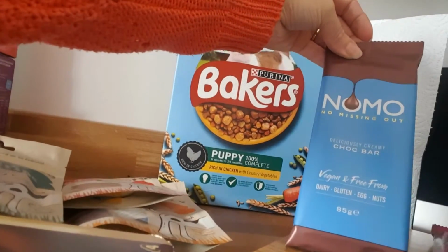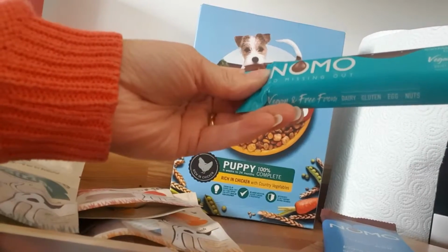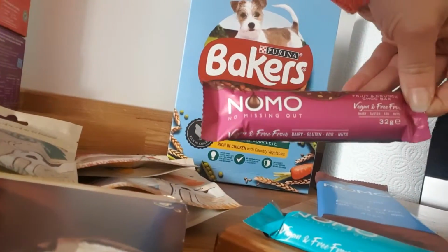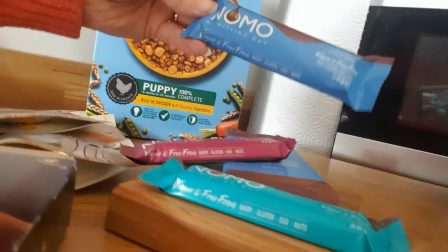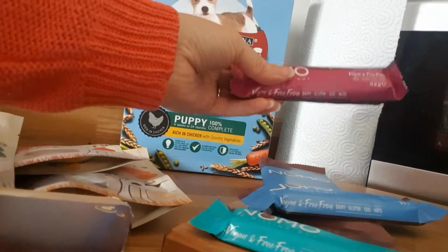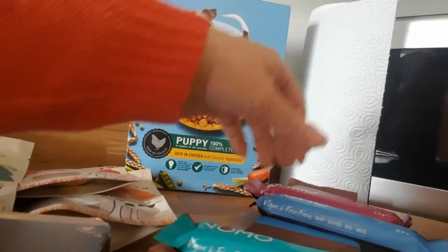This is just an ordinary chocolate bar. And then you get smaller options then. This is a caramel and sea salt one. What's this? Fruit and crunch. And creamy chocolate bar as well. So yeah, I tend to have something sweet every evening with a latte, so I'm hoping they taste really good.